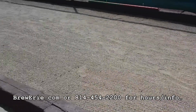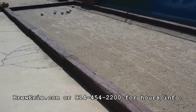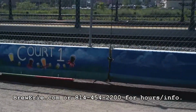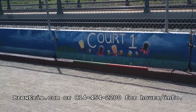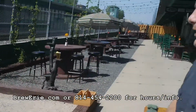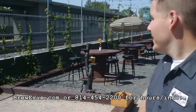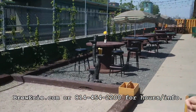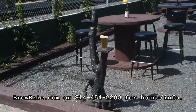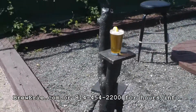Most of them did come from a local guy who buys and sells refurbished ties. So, those are actual CSX railroad ties. CSX railroad ties, yeah. I see the beer holder in the background there. That's very cool. It's hard to play bocce and get this beer in your hand. You guys think of everything.